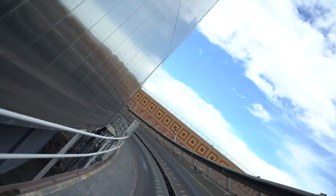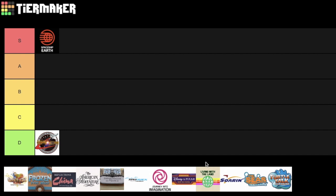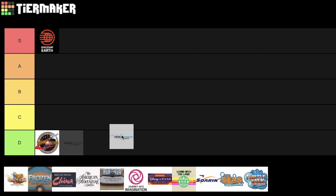Again, I do prefer the older version of this ride, but I can understand why they added the changes to make it a more unique experience for the guests. I would have put this as an S tier ride if it was still in its original design, but because of the changes, I'm going to demote it and put it into A tier.